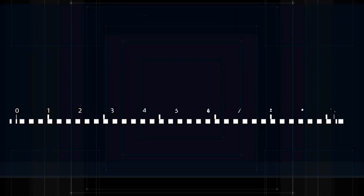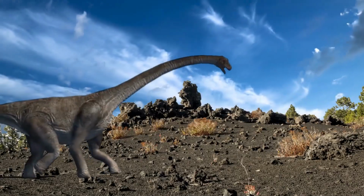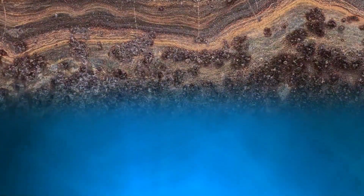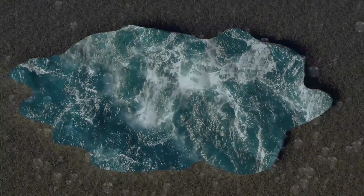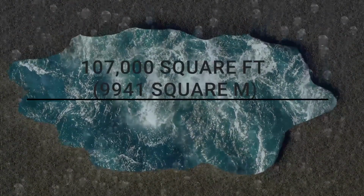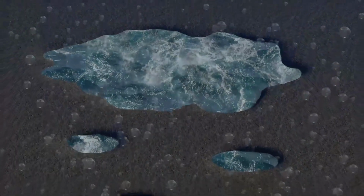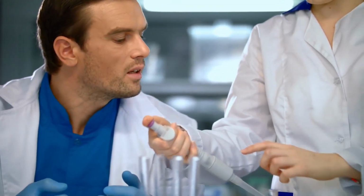They formed millions of years ago, sometime during the Miocene epoch, back when weird creatures roamed the earth, like me, and deeply buried mineral deposits dissolved into the water. The largest pool spans about 170,000 square feet. Meanwhile, 3 smaller ones are under 107 square feet each. At first, this discovery didn't seem that scary. But here's why they're so horrifying.